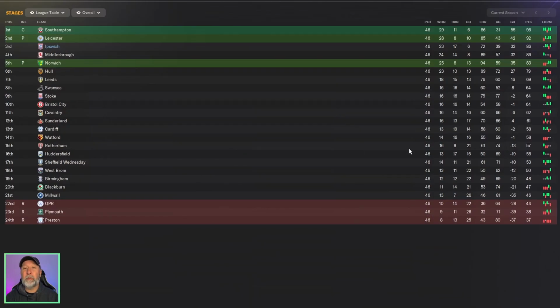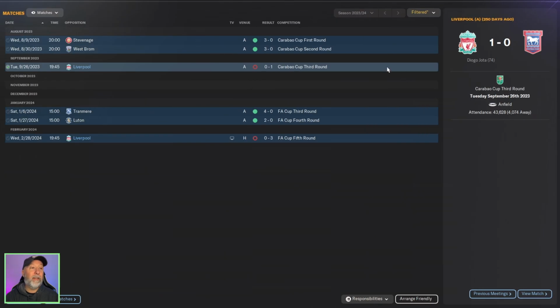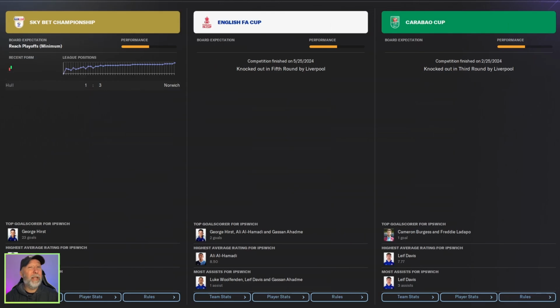But of course, with our two Premier League teams not doing the greatest, how did Ipswich Town do? Well, 3rd place, 86 points is not awful, I guess, but they make the playoffs, they lose the playoffs in the semifinals. It did not go all that well. But as we've already seen, they lost in the Carabao Cup 3rd round and the FA Cup 5th round, both to Liverpool. So all in all competitions, they got 3rd place, which is not too bad.